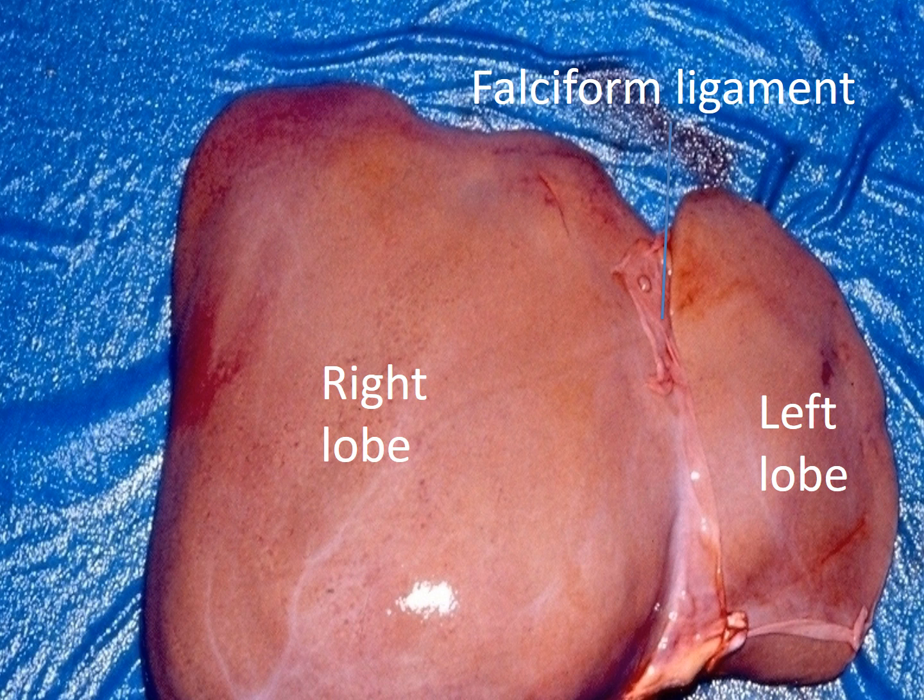In the next talk, we're going to be looking specifically at individual liver functions. What is it that the liver does? And we'll see that the liver has a very wide spectrum of biochemical and physiological activity.